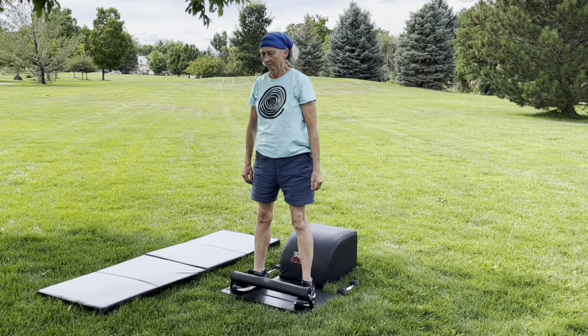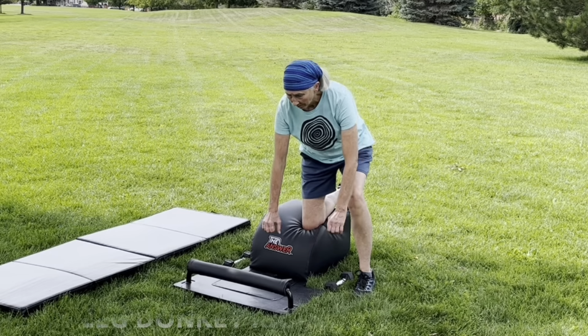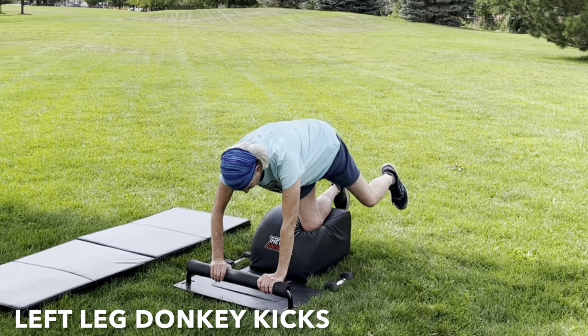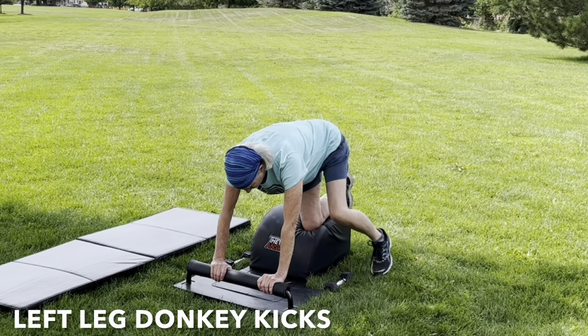Inhale, bring the knee in. Exhale, kick and engage. Hips are square, shoulders are square, head and neck are in a neutral alignment. Suck the navel into the spine to engage the core. Focus on the breath, focus on the movement, and feel the glutes engage.